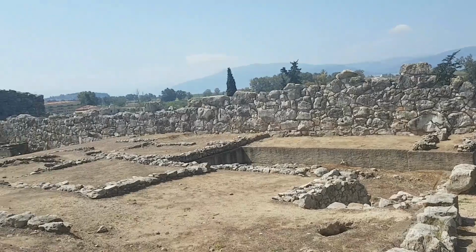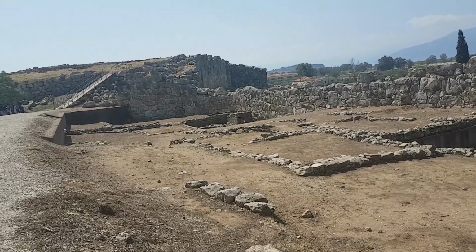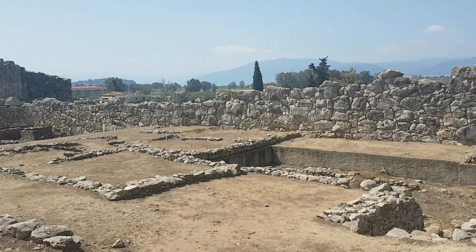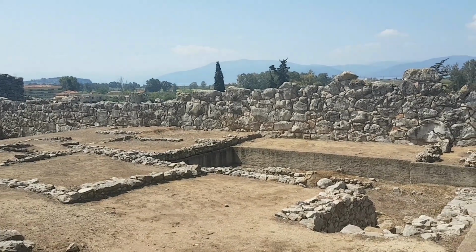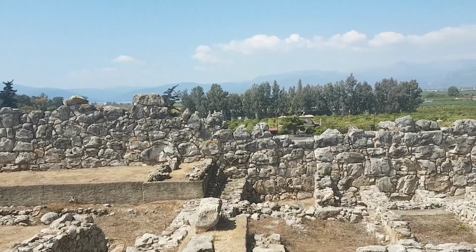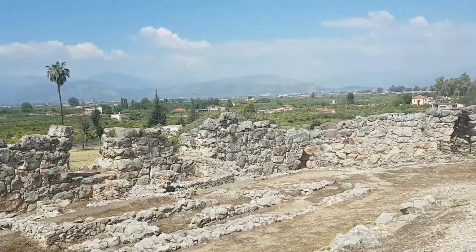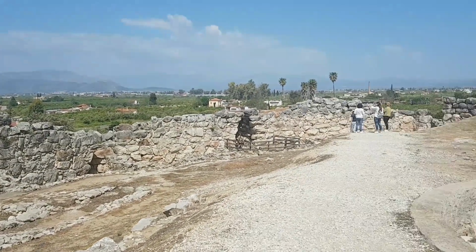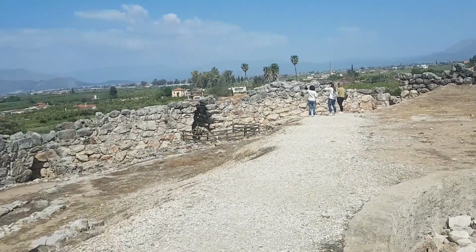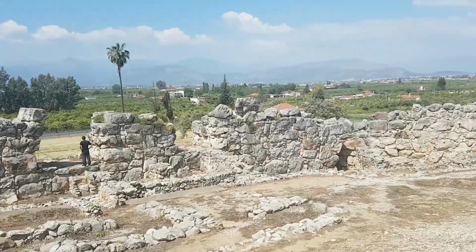So it would have been built here because it was quite close to the sea. And I imagine that the natural port at Nafplion has been a port for thousands of years. So this would have been a trading centre and also a defensive centre. It's not as high as I thought it would be. So it's not as high as Mycenae, and it's certainly not as high as other hill forts I've been to. But at the same time, I guess it would be hard to invade this place in the Bronze Age.